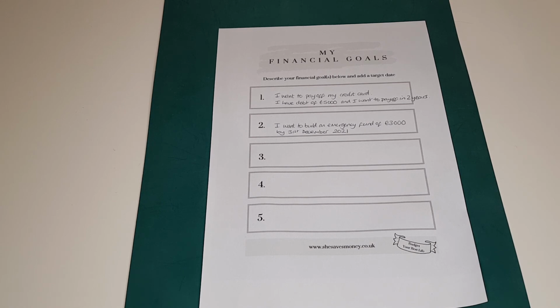So these are the 2 financial goals that I've set for myself, and I would review these on a monthly basis and definitely a quarterly basis, just to make sure that I was on target to do both of those goals. It's really important that you do review your goals. You don't just write them down and then forget about them. So we look at them on a monthly and quarterly basis to make sure that we can stick to them. Okay, that's step 2 of the Budgeting Your Best Life budget system.